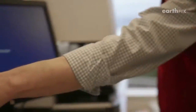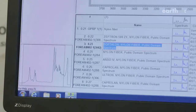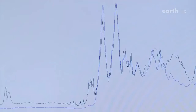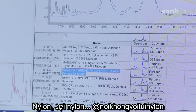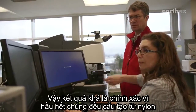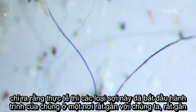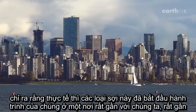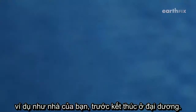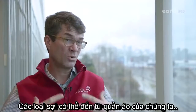So if we look at, say, the second and third ones, which are commercial products, it's a good match. One, two, three beautiful peaks. Good match. Nylon fiber. So this is kind of nice because they're all nylon, and you've got the data. They've also identified plastics like olefin and polyester, pointing to the fact that many of the fibers ending up in the ocean are starting their journey much closer to home, probably in your home. It would suggest that fibers are coming in part from our own clothing.